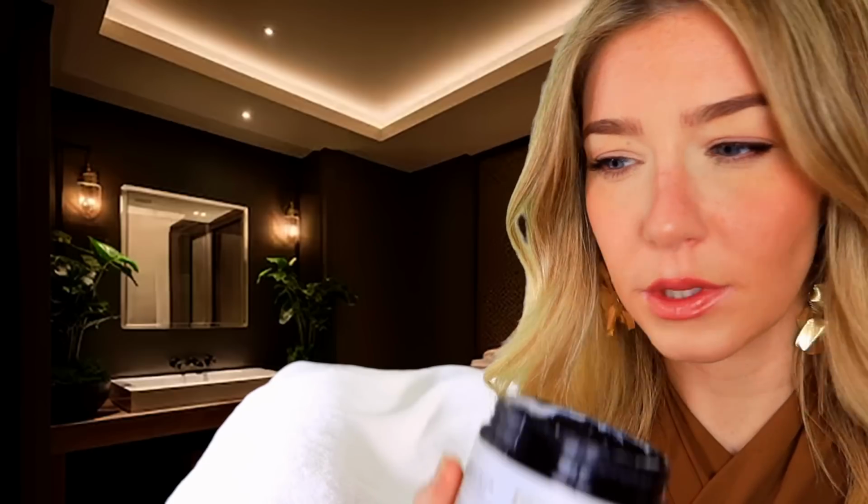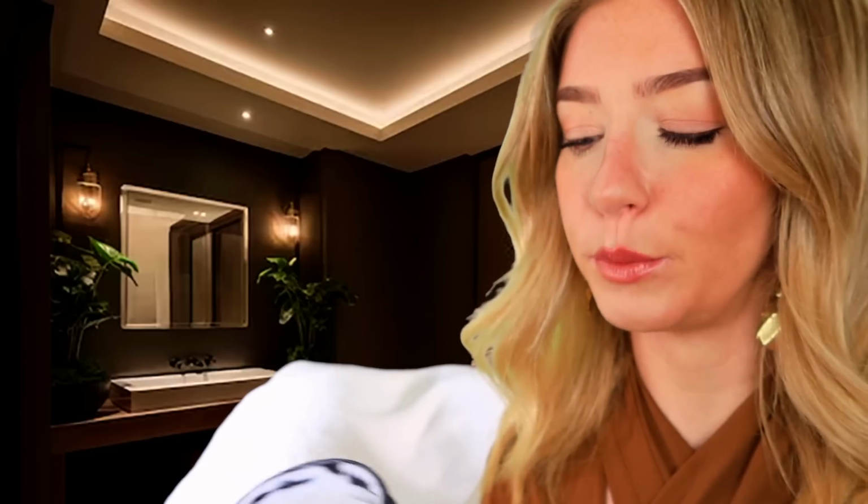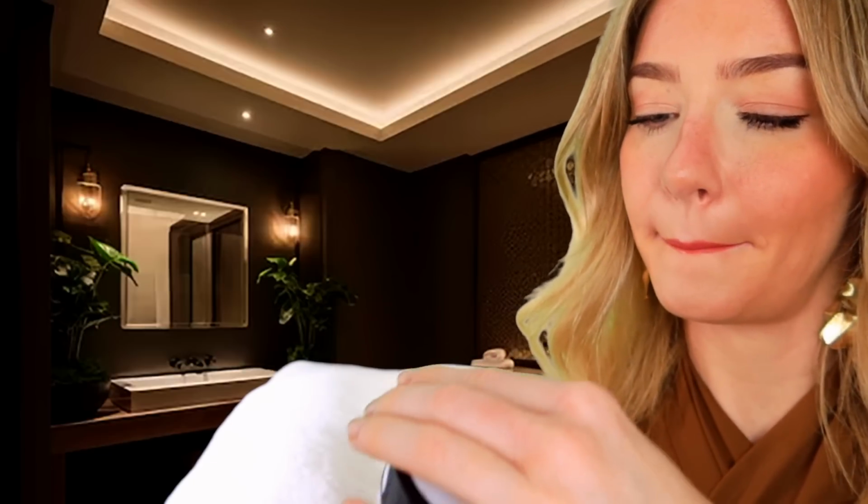So let me give you a smell of this. I'm always going through tubs of this. Give you a smell. It's lovely, isn't it? Again, as we're all about scent today, this is a really gorgeous smell. It's slightly floral, although I was going to say a little bit rose-like, but it's slightly lighter and fresher than that. So we have this as an option.